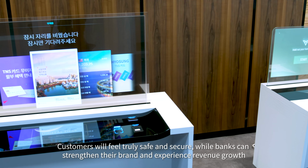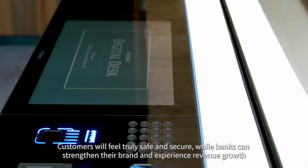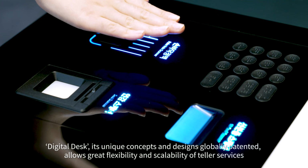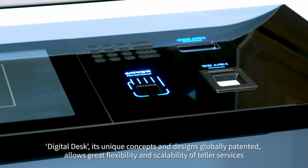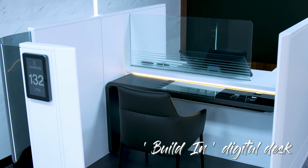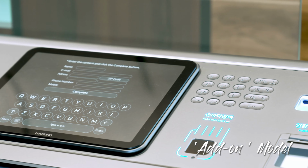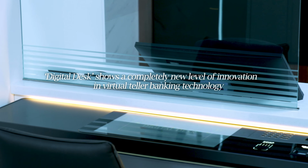Customers can feel at ease with these advanced security and safety features, while banks can strengthen their brand image. With a plexiglass teller screen, contactless palm vein scanner, and a fully functioning customer touchscreen, the digital desk allows for a truly secure and convenient banking experience. With different models, the digital desk can meet all teller and customer needs. The digital desk offers a completely new level of innovation in virtual teller banking technology.